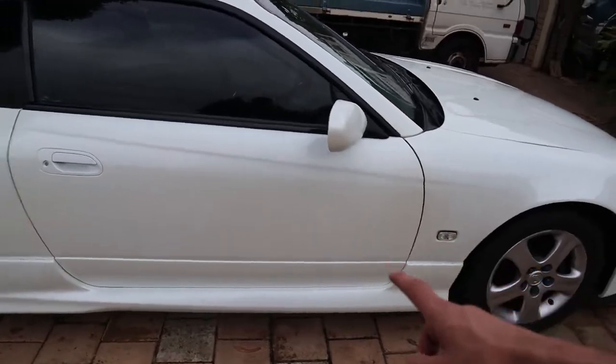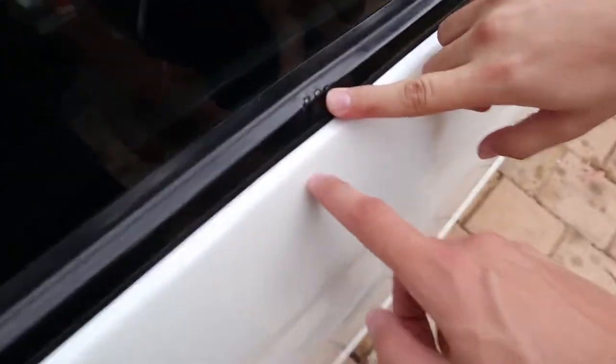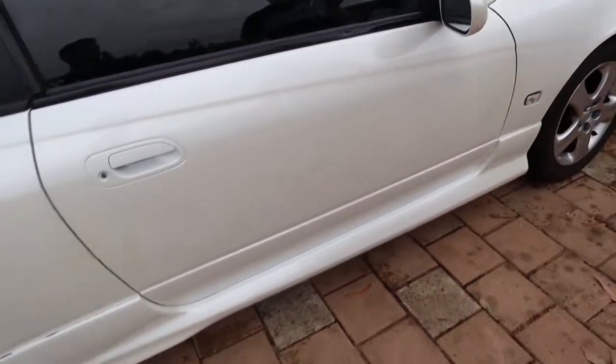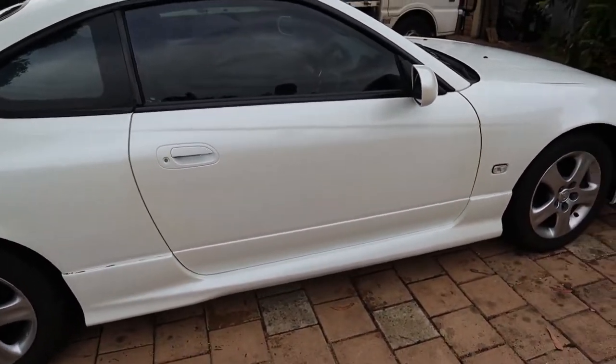Well, that still annoys me so much, bro. That pisses me off because I know for a fact when I had the car, that wasn't there. You should tell the dude. Yeah, you're like, I paid money to get the new one because I have the other one inside the house and it's in better condition. I might as well put that one back.